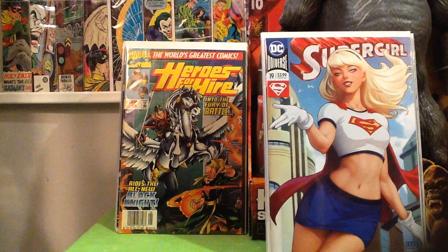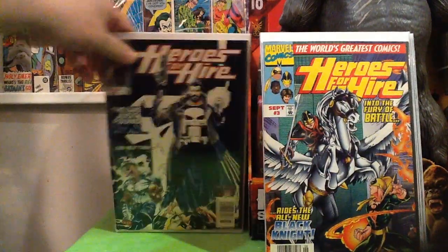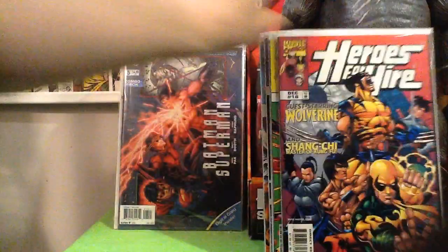And then I was at a flea market a couple of weeks ago, and a guy had a couple of long boxes, and the books were 50 cents each. I didn't really grab anything special, but anytime I find these Heroes for Hire, I'll pick them up. Number 3, number 9, number 13, and number 18.